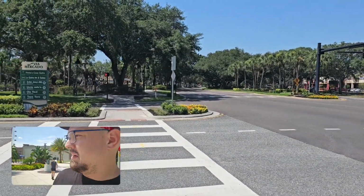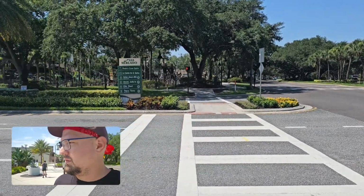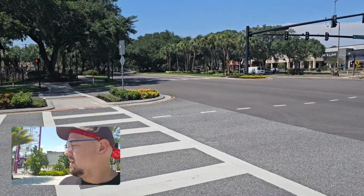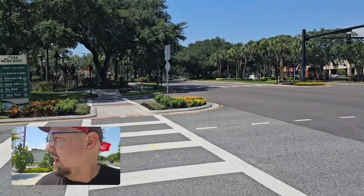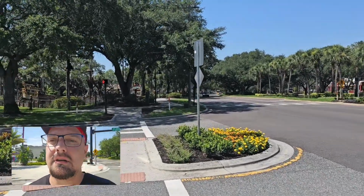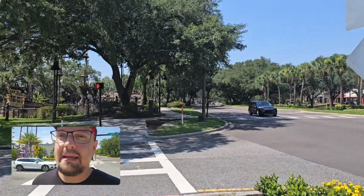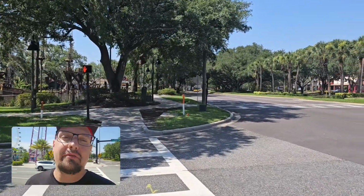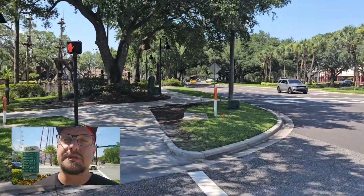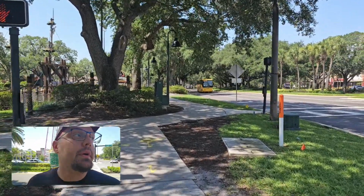During daytime hours, you can get away with walking through these crosswalks when the do not walk sign is on. But I wouldn't recommend trying to chance it in the evenings, just because it will be a lot busier here in evening hours. And a lot of drivers here, if there's space, they'll take it. They'll turn right in front of you on these crosswalks, even if there's a walk sign.